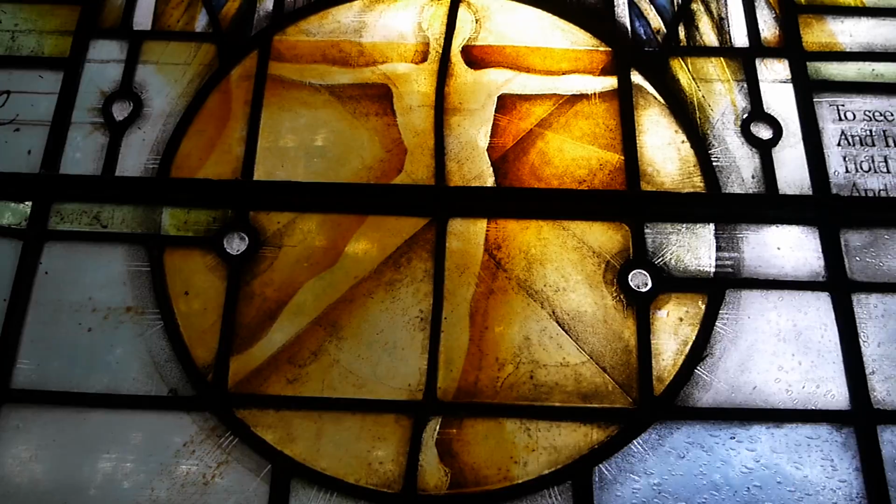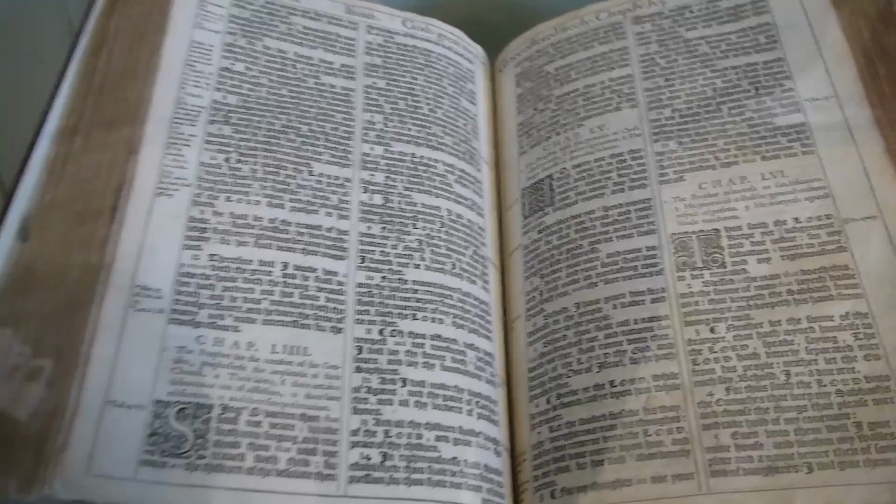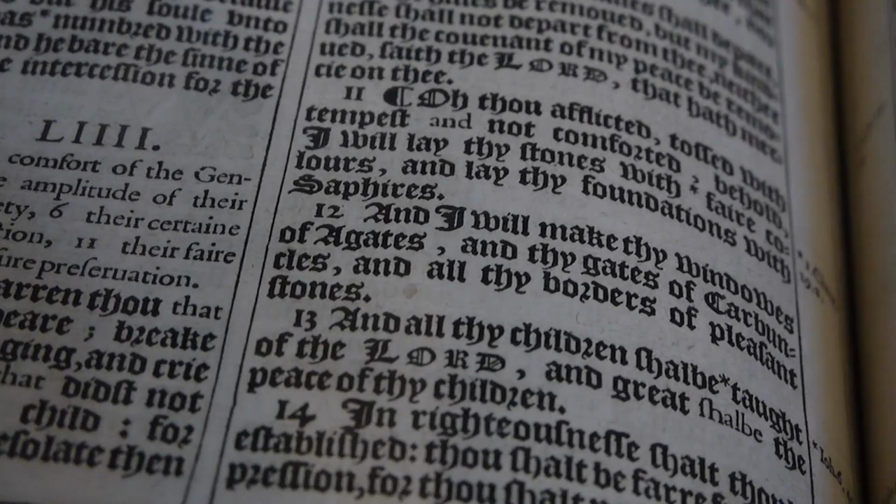Wow, and this is the first edition of the King James Bible from 1611. That's quite incredible.